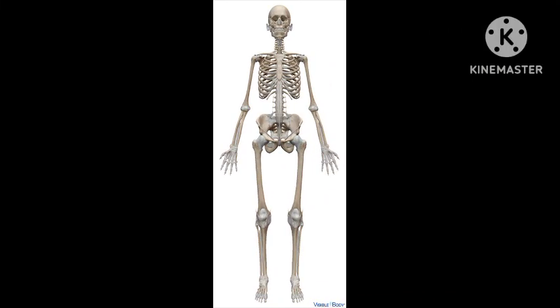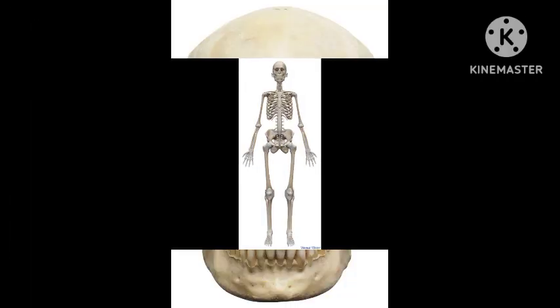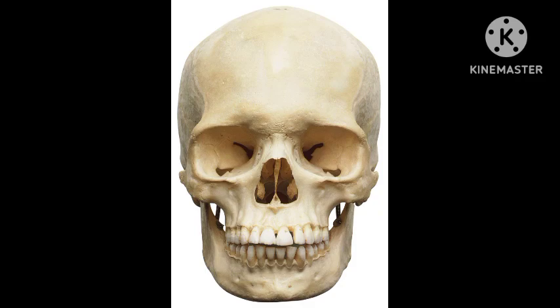Without the skeleton system we can't sit, walk, or run. The skeleton system also gives our body shape. Now we will learn about the parts of the skeleton system. We will start with the skull.